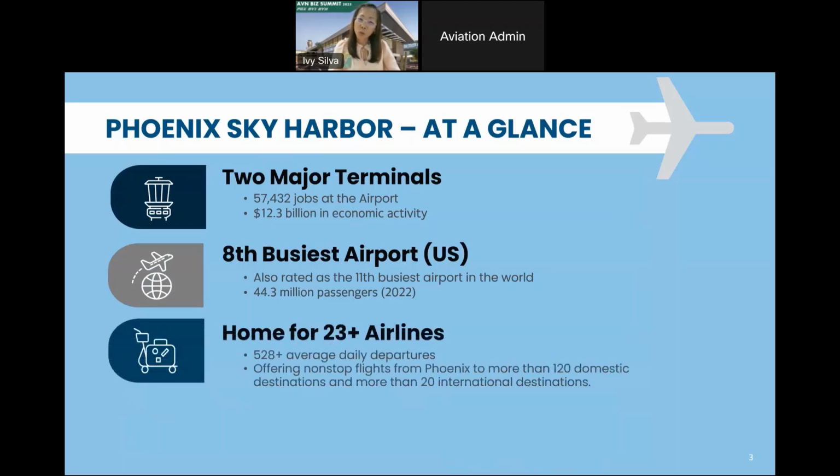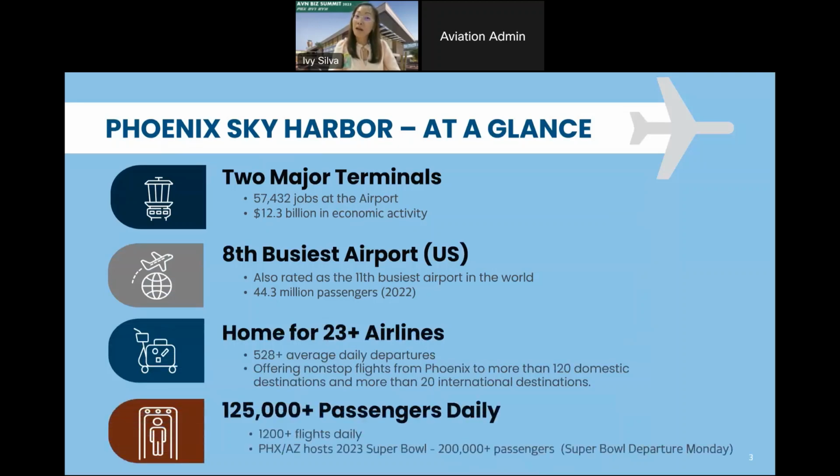Phoenix is the home for over 23 airlines, offering nonstop flights from Phoenix to over 120 domestic destinations and over 20 international destinations. On an average day, 1,200 aircraft and over 125,000 passengers arrive at or depart from the Phoenix Sky Harbor Airport. As you may recall, the City of Phoenix and the airport hosted the 2023 Super Bowl event, and over 200,000 passengers traveled through Phoenix Sky Harbor on Super Bowl Monday. We were the busiest airport in the world on that day. I hope you have enjoyed the fun facts about our airport.